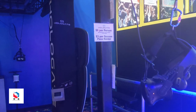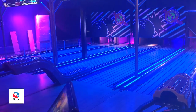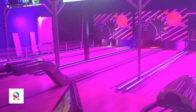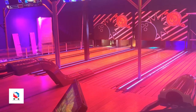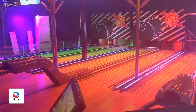A session, I guess. Of course, what amusement place would not have mini bowling alleys. So much fun. We've played this at a couple locations before. Really good and really fun for young children, so they don't have to carry the big balls of a big size bowling alley. They're running about six lanes, so a lot of people could be playing all at once.